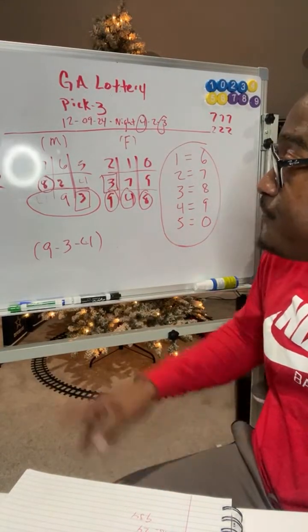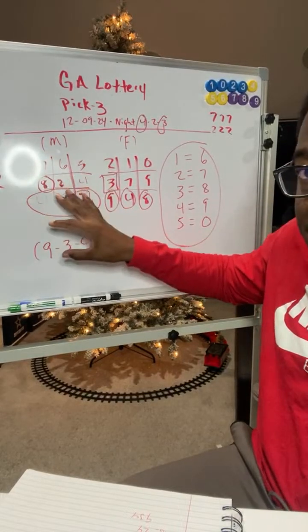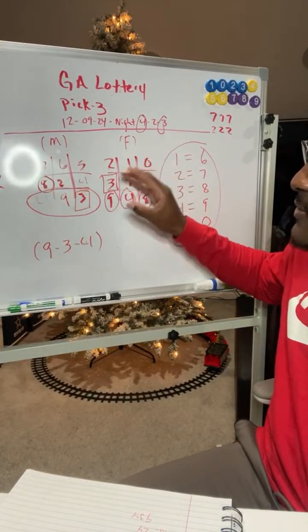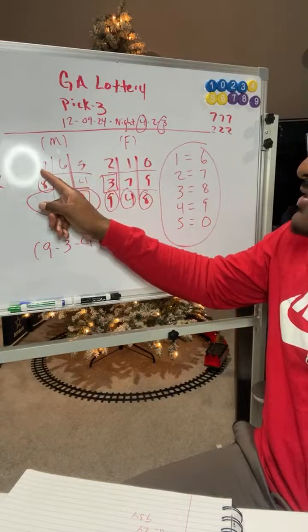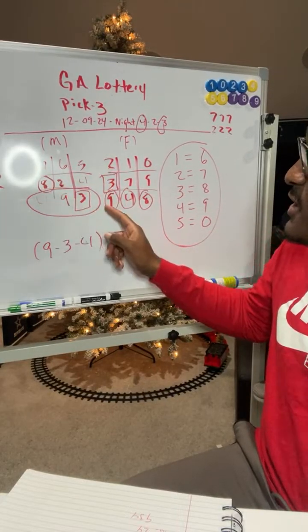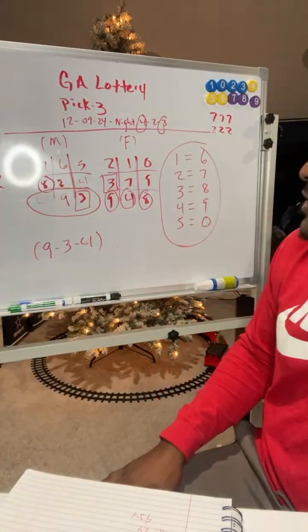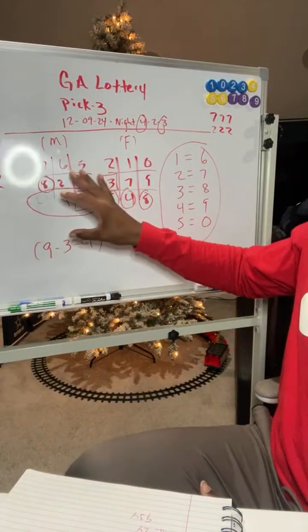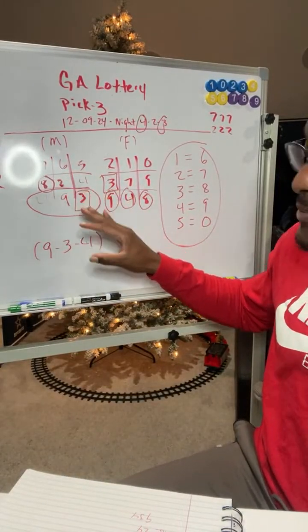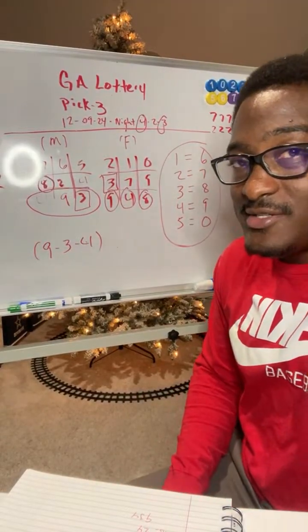And just a quick recap: this M right here stands for main. These are your main numbers. This F stands for flip. This is like the mirror number. So like I said, a 7 is a 2, 8 is a 3, and 4 is a 9. So these are the same numbers, just adding 5 to it. A lot of you like to throw the same numbers, but do it in a different way. So they're very tricky when you get down to numbers and stuff like that.